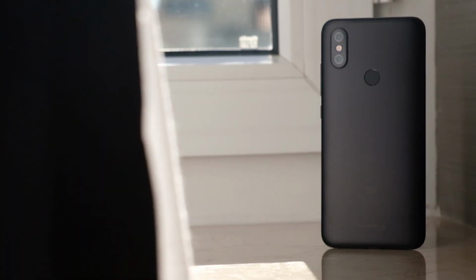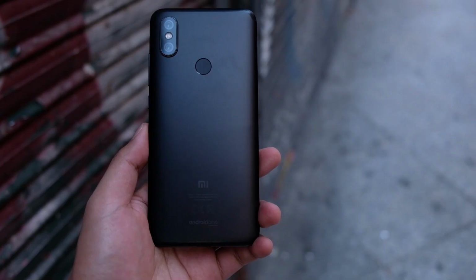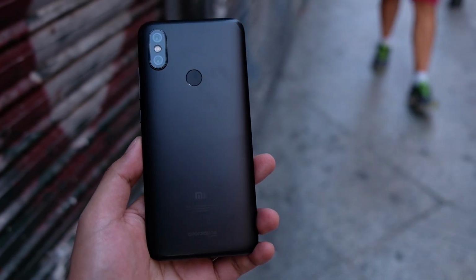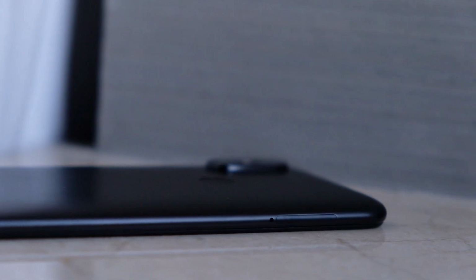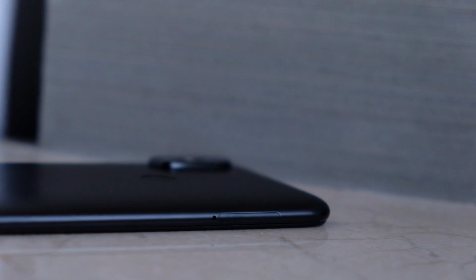You see, the Mi A2 now features an all-new aluminum unibody. So it looks good, it feels much more premium than the original Mi A1, and that's a good thing. But this time, Xiaomi seems to have been obsessed with making the smartphone slim. And they did it because the smartphone itself is just 7.3 millimeters thick, and it feels expensive. It's a nice kind of hand feel.